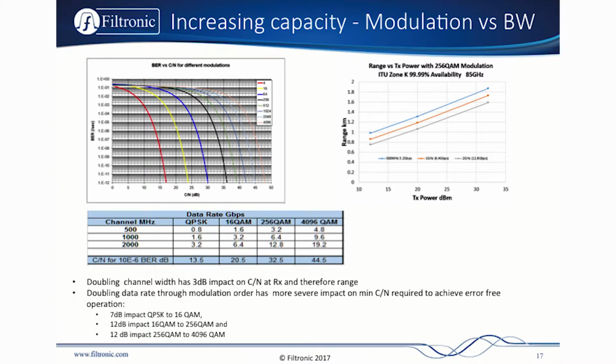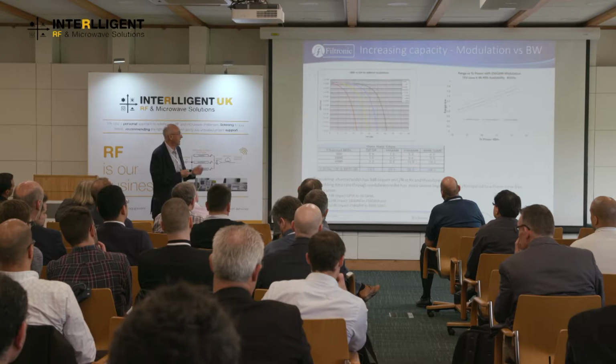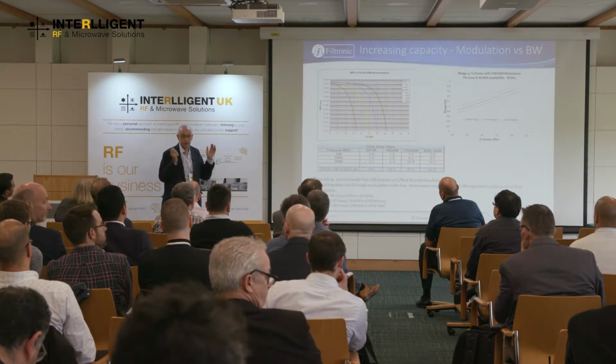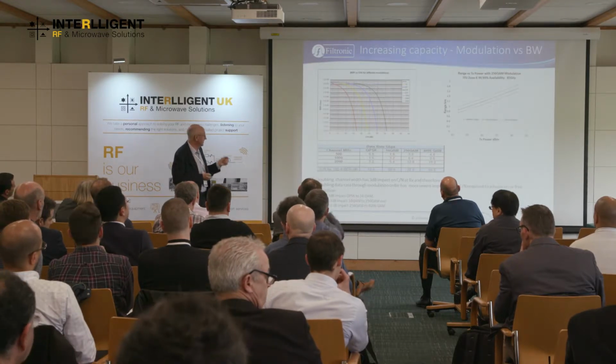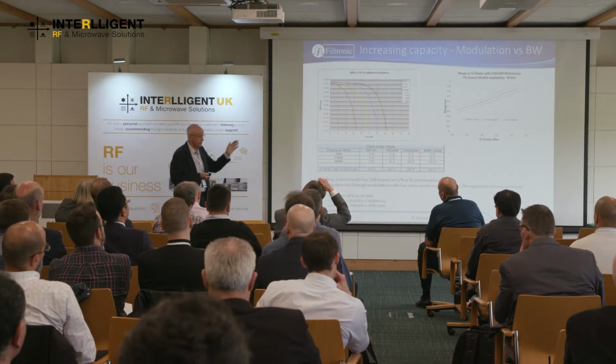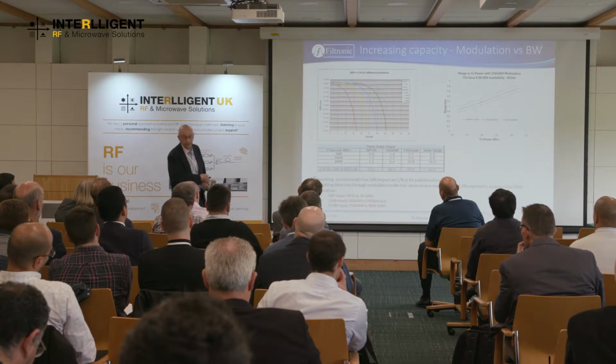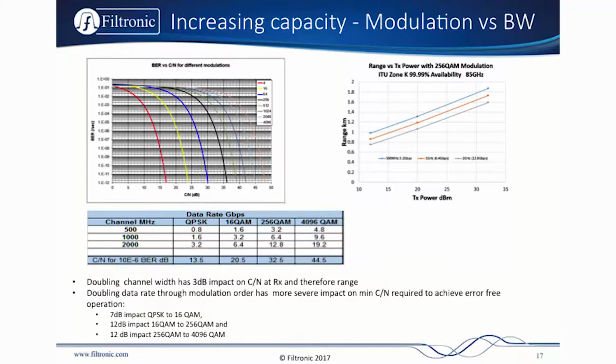If you want to double the capacity by going to a higher order modulation, you go to 16 QAM, then you need to go from 13.5 to 20.5. If you want to double it again to go from 16 QAM to 256, then you need to go from 20.5 to 32.5. This obviously has a dramatic impact on the range that's achievable. This is all coming out of the link budget. So increasing modulation order, people talk about going up to 4K modulation, but you can see that you're going to have to increase the carrier to noise ratio dramatically for that to work.